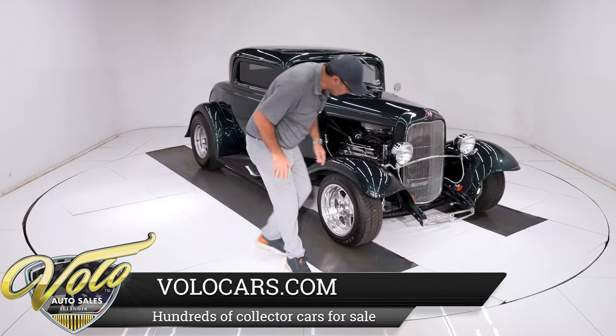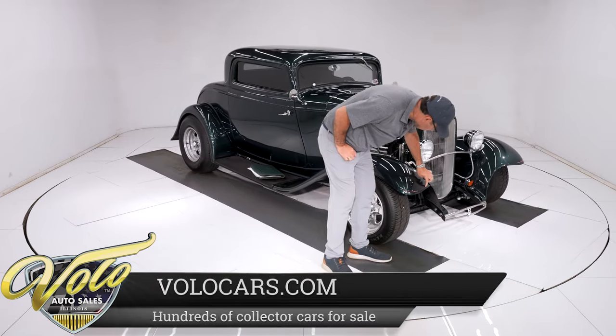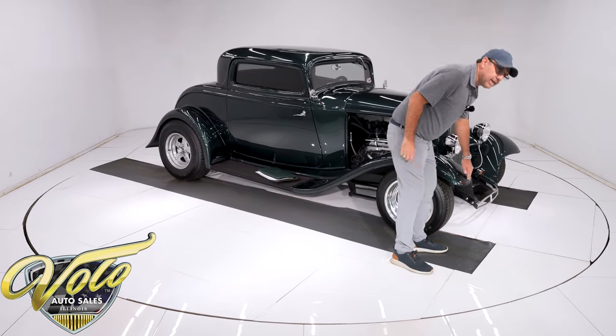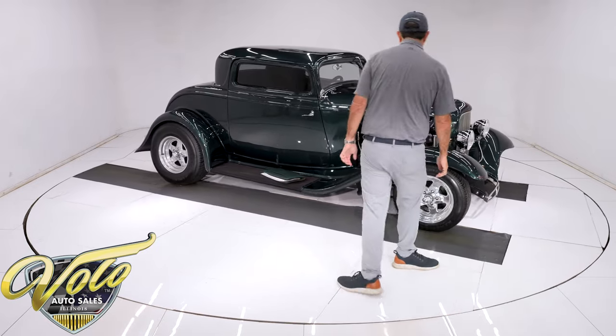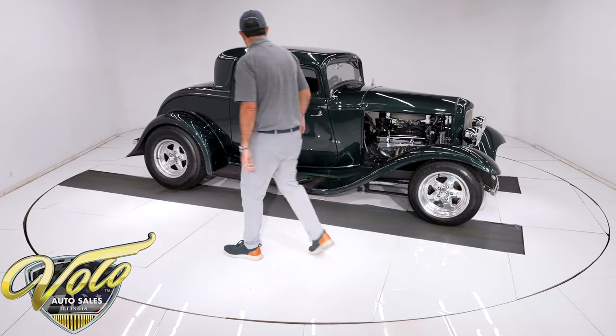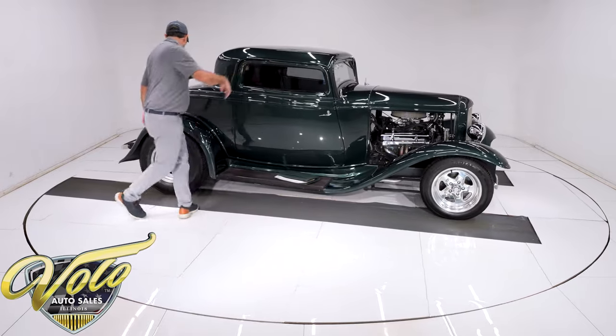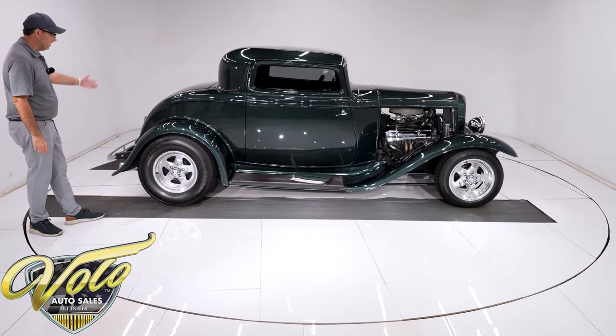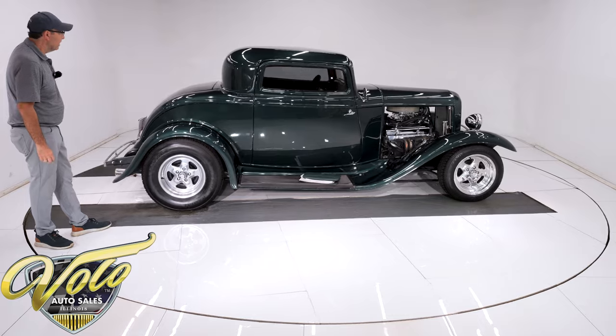It also has some hand pinstripe. Some of it is flaked off, though, so you can take that off the rest of the way or leave it. It still looks really good. There's some up here, some on the grill, some on the trunk you'll see in a second. I still think it looks really nice on the car.